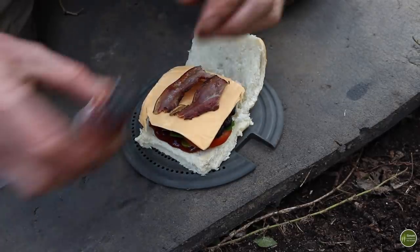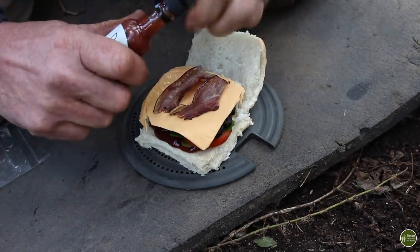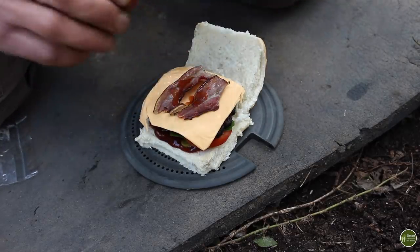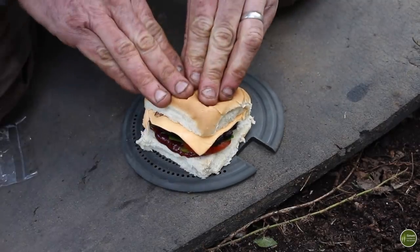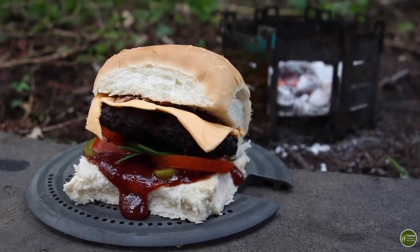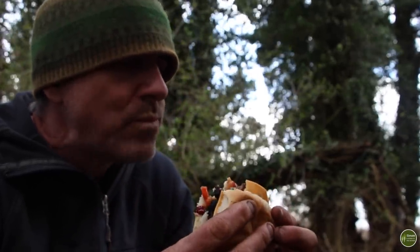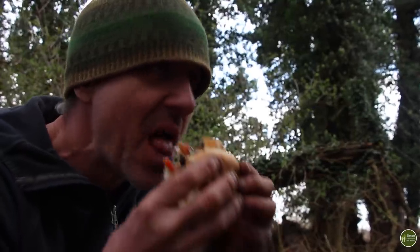Just to top it all off, I've got a little bit of sweet and zesty jalapeno hot sauce from Michael over at Poco's Chili Farm. Just a few dribbles of that. Let's give this a whirl. Yep, that's a burger.